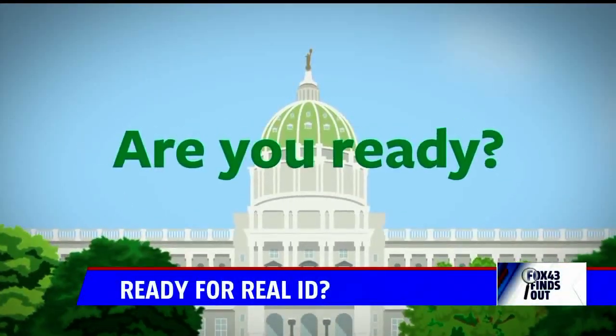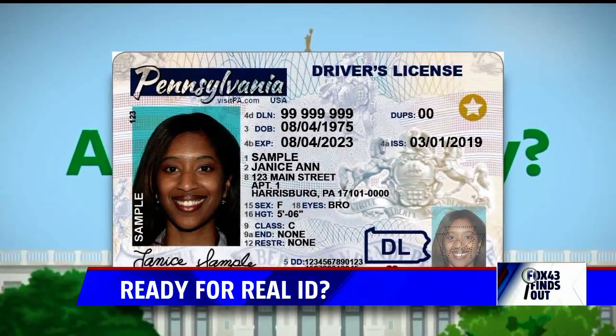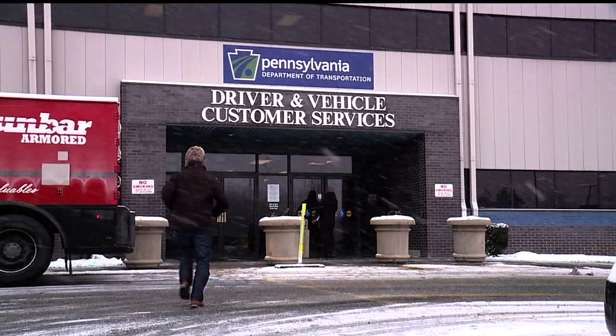Real ID is coming. Are you ready? Real ID is expected to be rolled out in Pennsylvania in March. We're planning for March 1st, and assuming we don't have a big blizzard or something, we expect that's going to be the case.